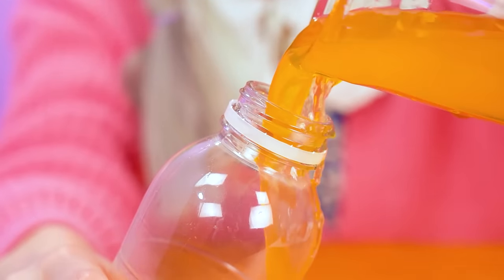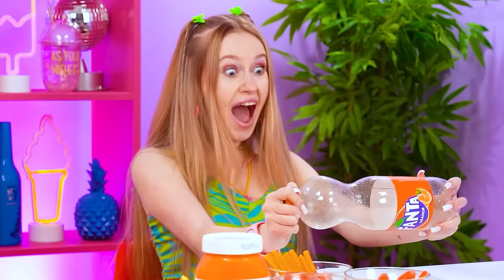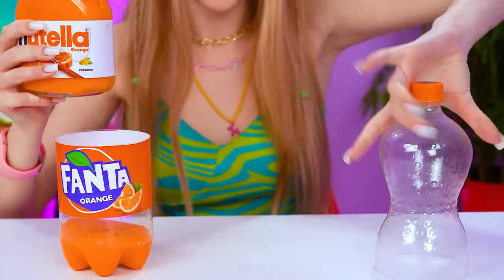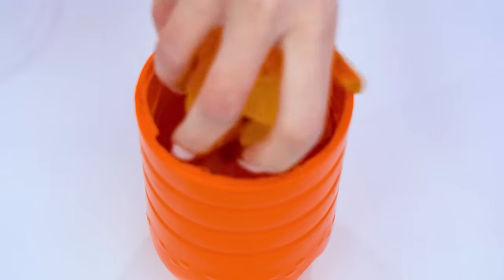Look, look, look! Now Grandma is ready to shake, shake, shake it off! I'm ready too! Hi-ya! I'm so powerful! Time for my Nutella mixture! First, I pour it into the two separate plastic cups I made. Had all the orange candy in the world!